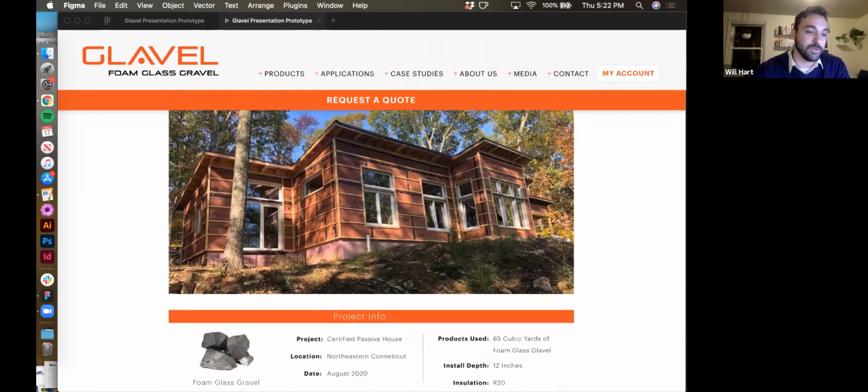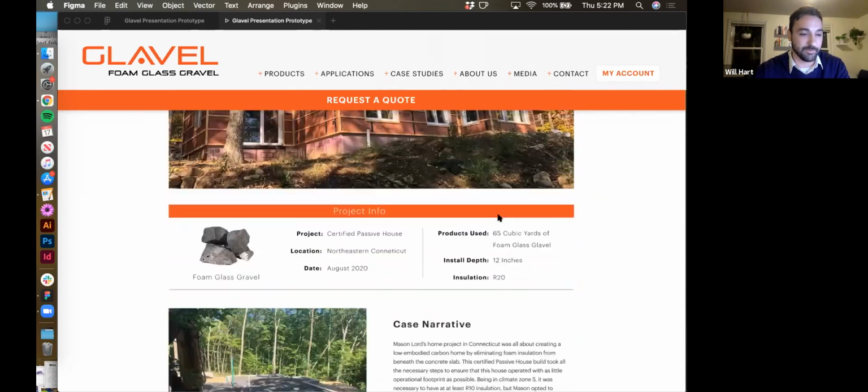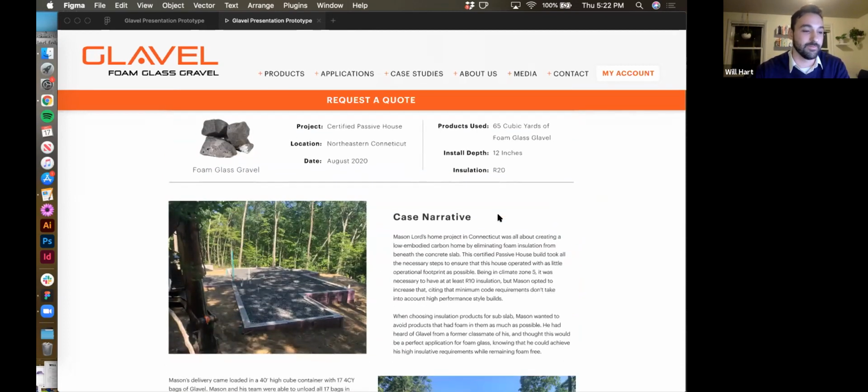At the top of the page is a picture of the passive house alongside a card displaying the particulars of the project, like location, date, product used, and install depth. The case narrative is displayed alongside pictures of the project, focusing on the foundation and inclusion of foam glass aggregate.